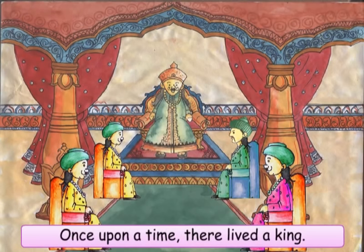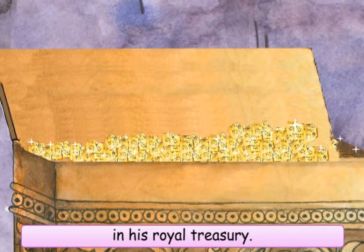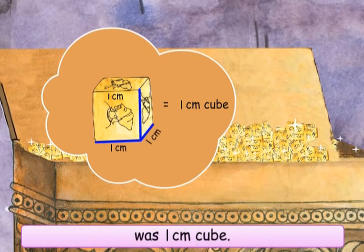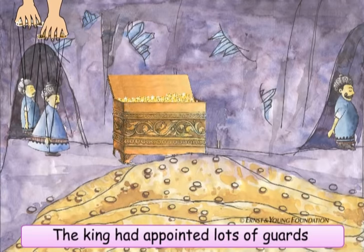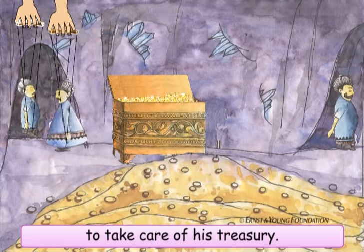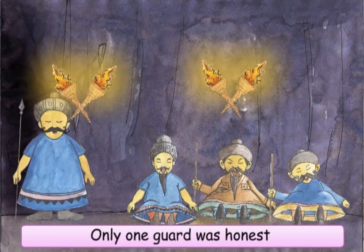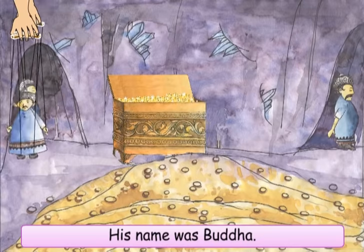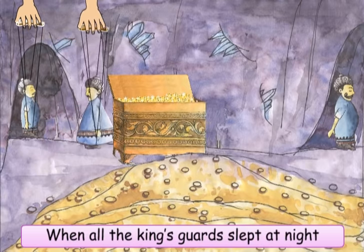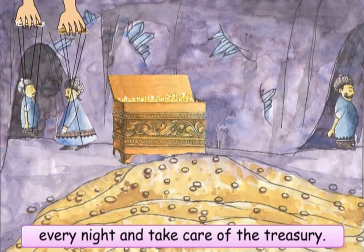Once upon a time, there lived a king. He had 5,000 pieces of gold in his royal treasury. The size of each piece of gold was 1 centimeter cube. The king had appointed lots of guards to take care of his treasury. All the king's guards, except one, were lazy. Only one guard was honest and did his work well. His name was Buddha. When all the king's guards slept at night, Buddha used to stay awake every night and take care of the treasury.